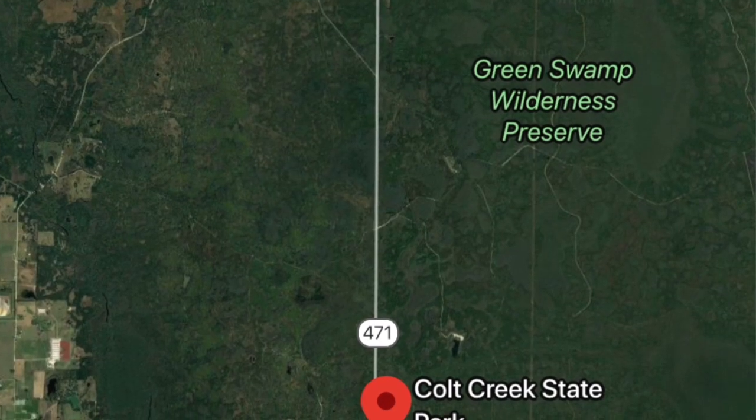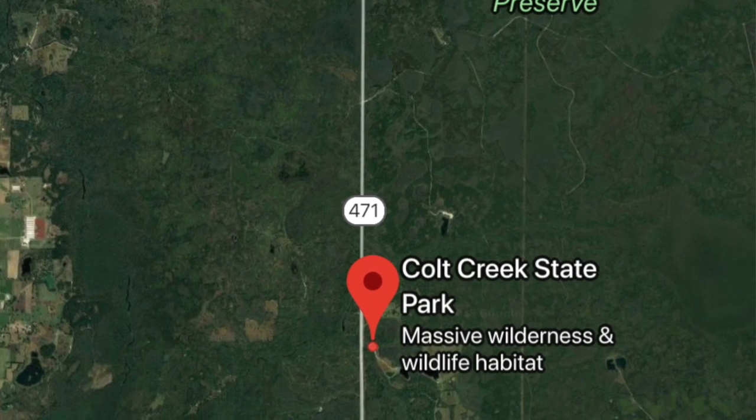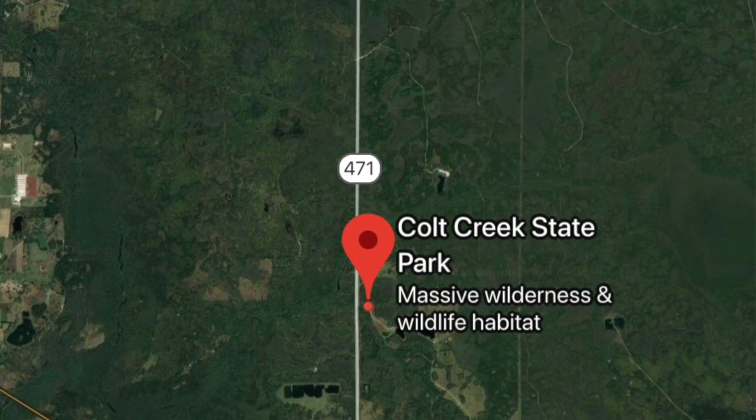Mind you that this state park is on the south edge of the Green Swamp massive refuge area, and it's a big section of swamp that Florida protects. So it's kind of out there if you're looking for something like that.